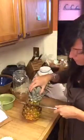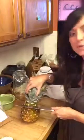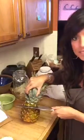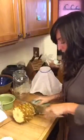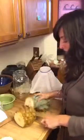And I'm going to cut the end off and set it aside. And I'm going to cut the top off, but I'm going to go very close to the top. Basically what I'm doing at this point is just cutting off the leaves. So I'm going to cut that off. See, I've cut it very shallow here.